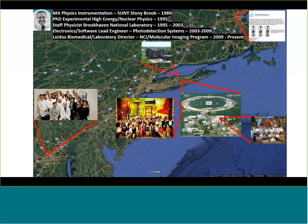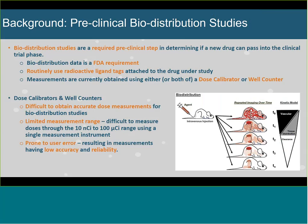Once I landed in Washington at NIH, working for Dr. Choyke's program, the first thing I did was get into his preclinical lab, where they do all the biodistribution work, and learned about how drugs were actually tested. The workhorse, or main method of doing this, is you take a new radioligand, inject it into a mouse, and study the distribution of that drug through the various organs and clearances and so on. These biodistribution studies are a required step for the FDA in order to approve drugs going forward.